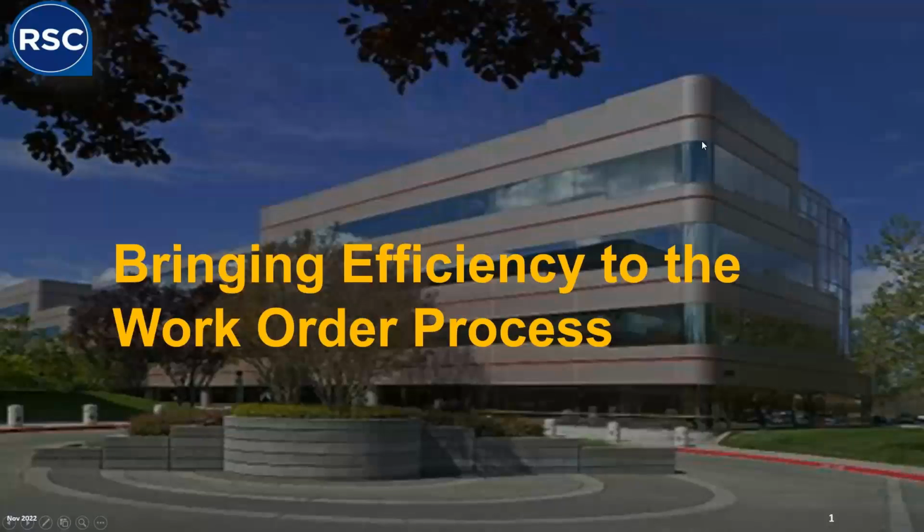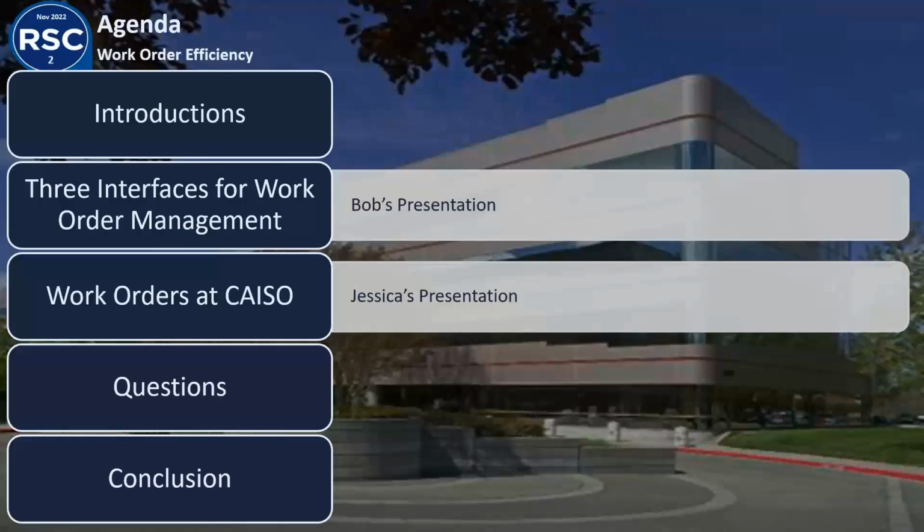We would like to excuse Veronica Stephen from moderating this. She is sick today, so I will be filling in. My name is Joe Stephen, and I'm a web designer here at RSC. And our topic today is bringing efficiency to the work order process.